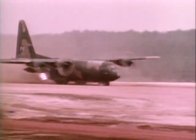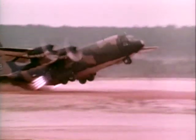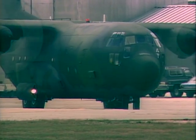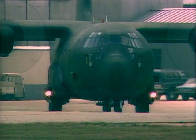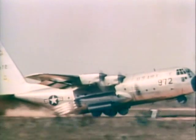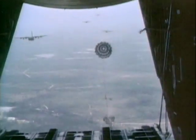On short, rough fields, Hercules often uses jet-assisted takeoff, or JATO. It cuts takeoff distance from a 1,500-foot minimum to about 800 feet. The latest model of the Hercules is the C-130H. Many improvements have brought the aircraft completely up to date. When the armed services needed an aircraft to deliver troops and supplies, the C-130 was there. Lockheed's Hercules introduced prop jet power to transports.